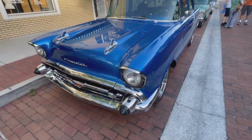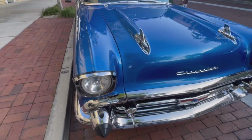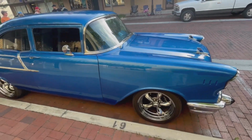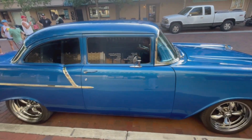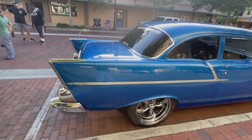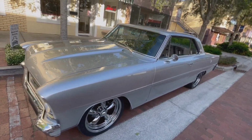This is quintessential car of the 50s, 1957 Chevy. Big wings. 66 Nova.